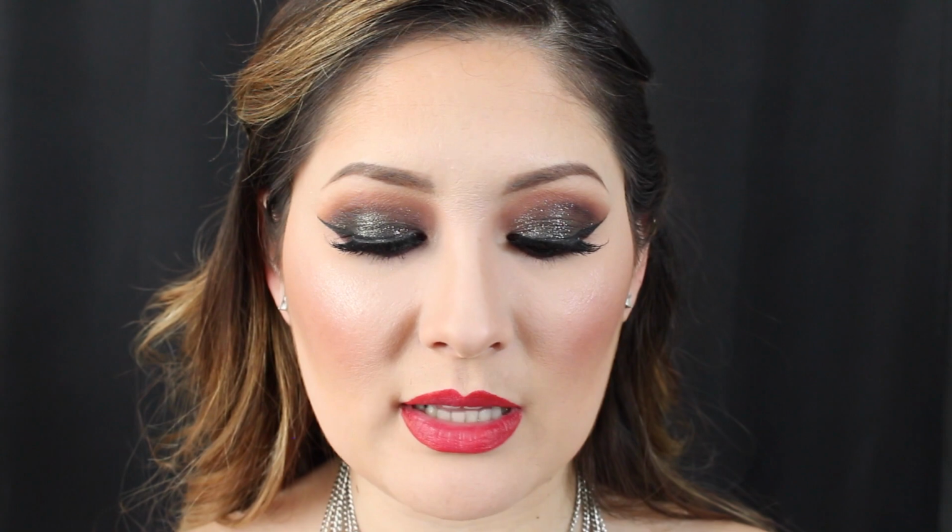And then you do want to try and use a long wearing lipstick. Today I'm going to be using Vampira by Kat Von D. And this is a liquid lipstick.